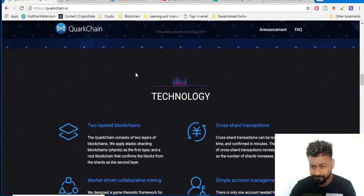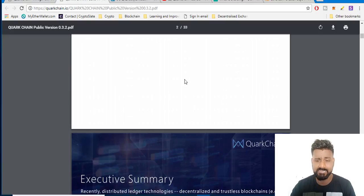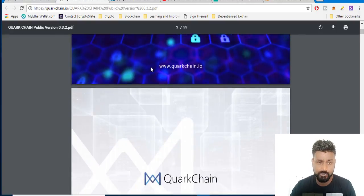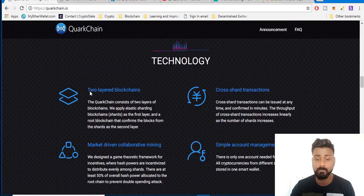So let's come back to the white paper, which you can go ahead and read to find out exactly how this is going to work. There are basically 4 points. It's a 2-layer blockchain, right? So in terms of writing smart contracts and writing their own dApps, it can be used. Cross-shard transactions, simple account management.